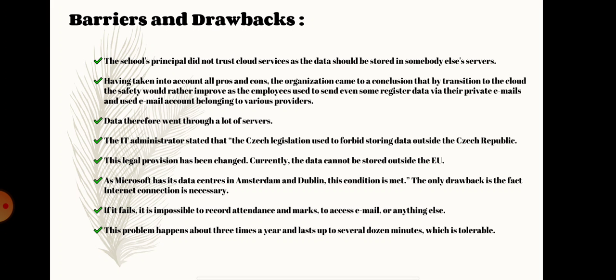The IT administrator stated that the Czech legislation used to forbid storing data outside the Czech Republic. This legal provision has been changed. Currently, the data cannot be stored outside the EU, Europe, as Microsoft has its data centers in Amsterdam and Dublin. This condition is met. The only drawback is the fact that internet connection is necessary. If it fails, it is impossible to record attendance and marks, to access email or anything else. So this problem happens about 3 times a year and lasts up to several dozen minutes, which is tolerable.